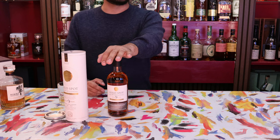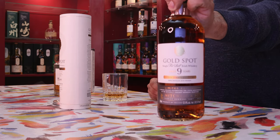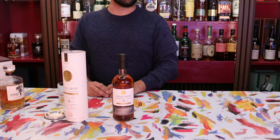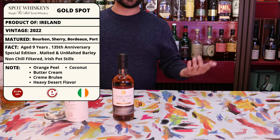The tasting notes that I could find on it, because I have not tried it yet, mention things like butter, cream, orange peel, creme brulee, coconut, and light tannic heavy dessert flavors, which really sound right up my alley, at least as far as Irish whiskeys go.